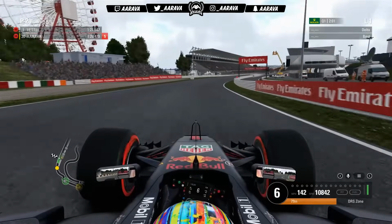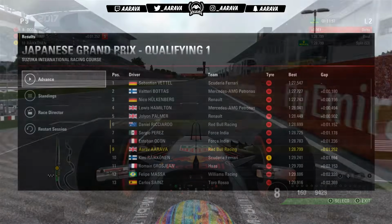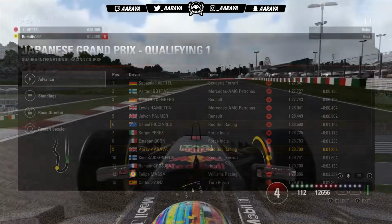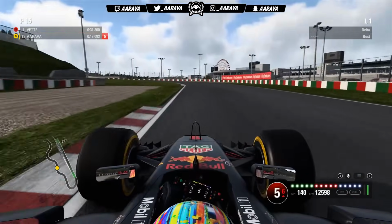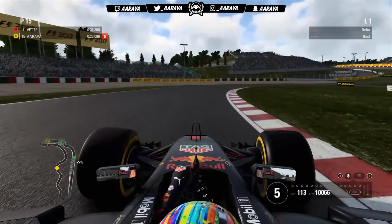So going through Q1 then, obviously business as usual in Q1, and obviously there's track evolution to go through as we go through the session. But at the moment the Renault's looking very, very strong from last season. Hulkenberg there in 3rd place, Palmer in 5th. So we'll have to see how both of us Red Bulls can manage it, and hopefully we'll be getting a little bit faster. Of course, we got 3rd place, I think it was, last season. So here's hoping we can try and maybe match that or do one better.